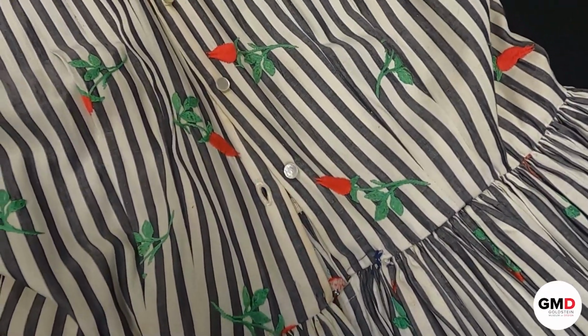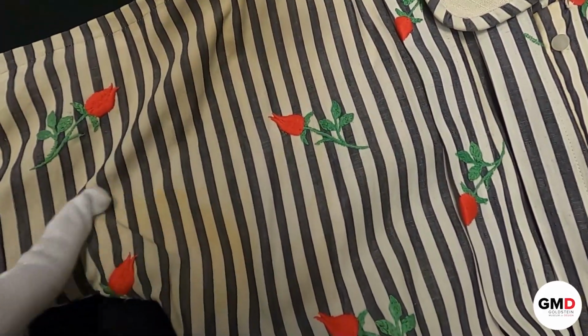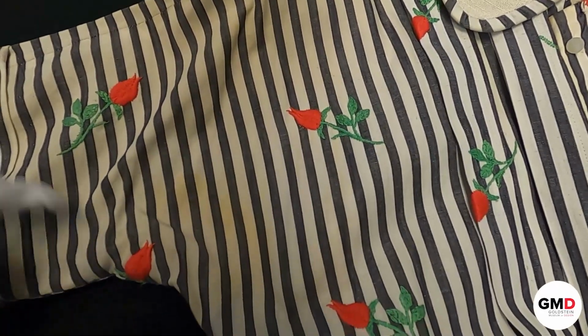So this sort of gives us a little peek into the life of the person who would have worn this dress. Now you can also see we have some pit staining here on the armholes. That's pretty common to see as well.